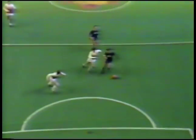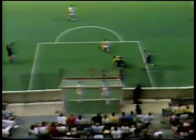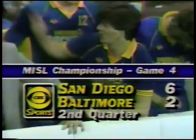And on the other end, Jim Gorsick with a point-blank stop really set up this counterattack for the San Diego Sockers. Taking a look at it from the end zone. Here's Zungul coming down. He's going to draw the defense and the goalkeeper to him. Makes the pass to the far post, and Quinn is there to side-foot it up into the top of the net. It's a 4-goal margin here in Baltimore for San Diego.